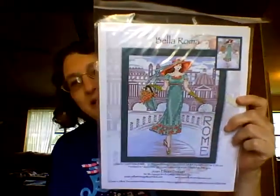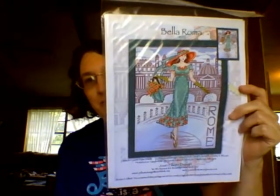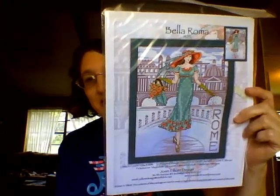The sure sign that you bought too much is when your stuff falls all over the floor, right? Okay, so then another Joan Elliott I bought. It's called Bella Roma. I love Rome. Our family's Italian, so when I saw this, I thought, oh, I have to have that. I want to start this now, but I have so many Joan Elliotts already started that I know I don't need to start this until I finish some others. But I really, really like that.